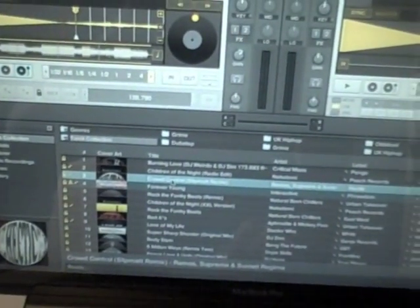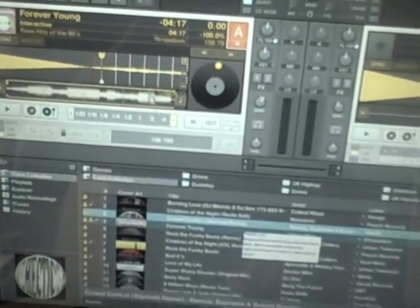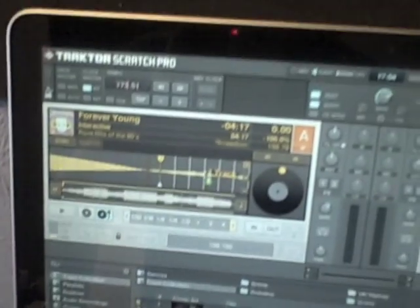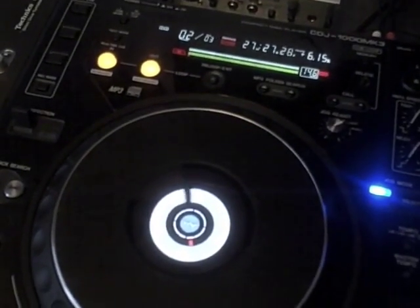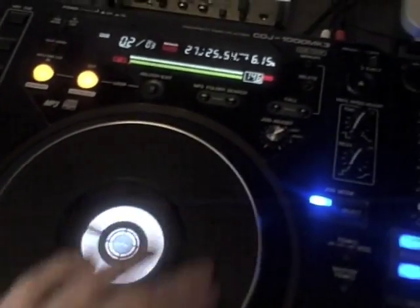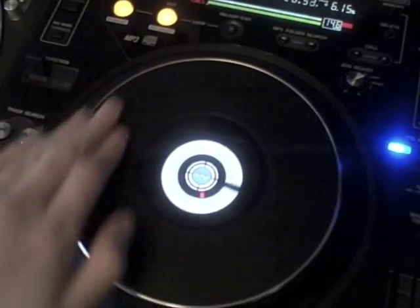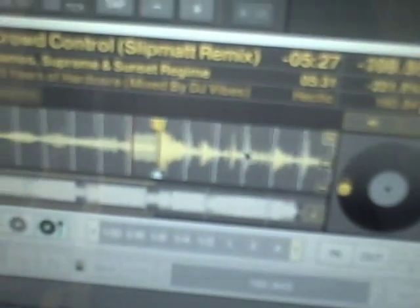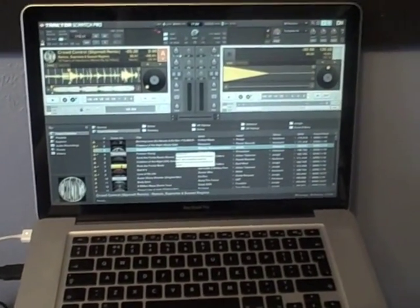The concept of it is you pick a track that you want, such as Slipmat's Crowd Control Remix, Wicked Hardcore Tracks. You just grab it from the bottom, dump it straight onto the virtual deck, and then as if by magic, you hit play. And the track plays on the CD just as if you had the CD in the drive, and you can see it follow on the screen. Great technology, hopefully going to start introducing it in my club sets and maybe even bring it into the radio show too.